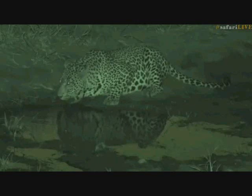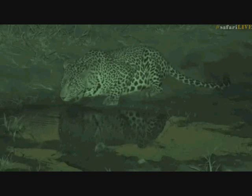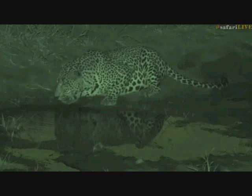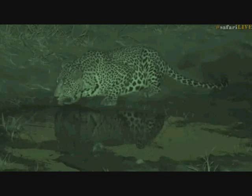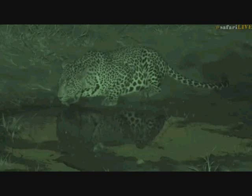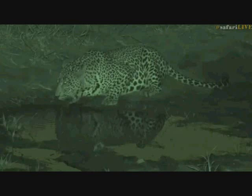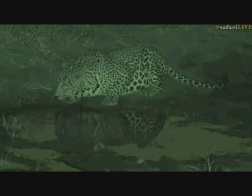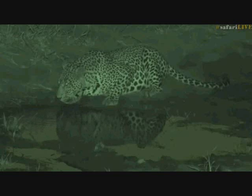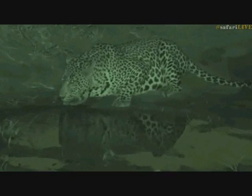I mean, this water has had all manner of things come through here, lie in it, and, well, put their dung in it and do all sorts of terrible things to it that would render it completely undrinkable for you and I. But for a leopard, no. They are more than happy to drink this kind of water. And it just goes on and on and on.